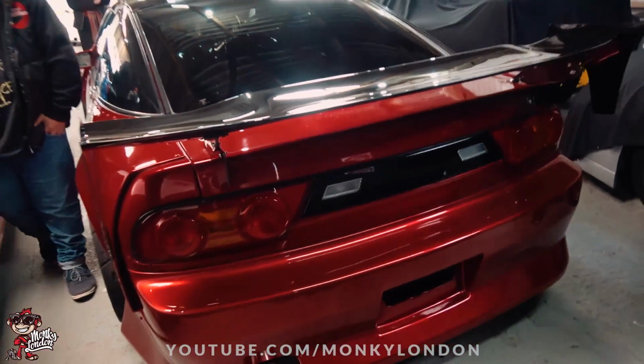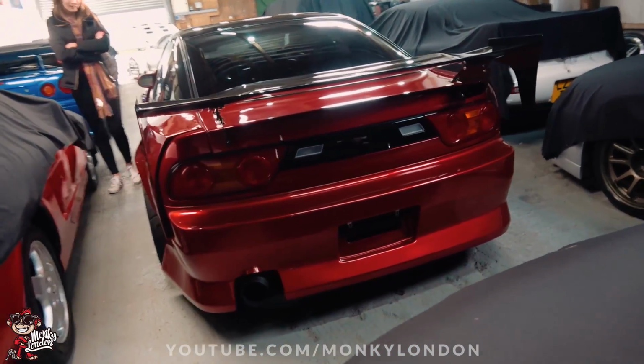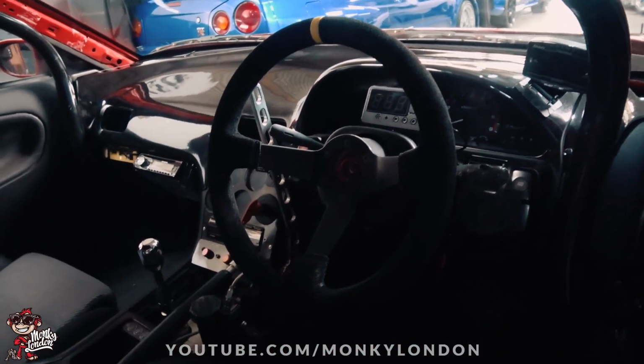Oh, look at that. If you're an S13 fan, well, I don't think they get really much better than this. Paintwork's mint on it as well. A Bride seat as well. Nice Alcantara steering wheel. Yeah, big hydro handbrake.